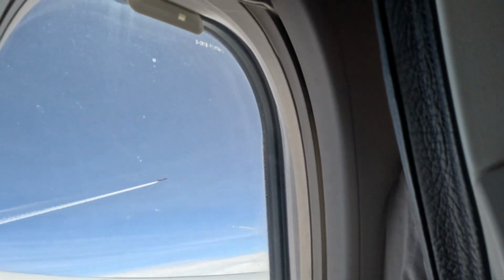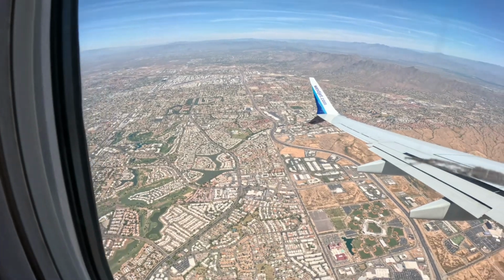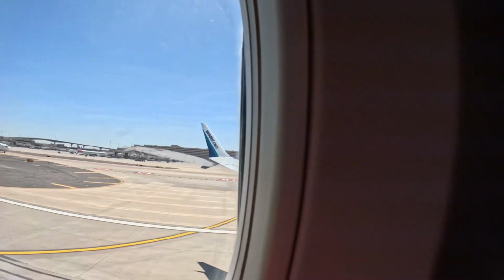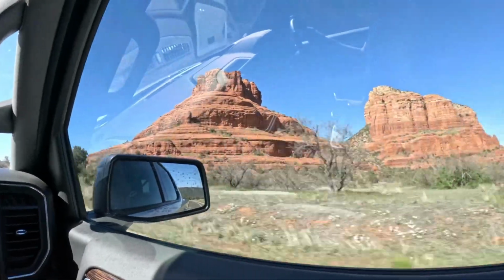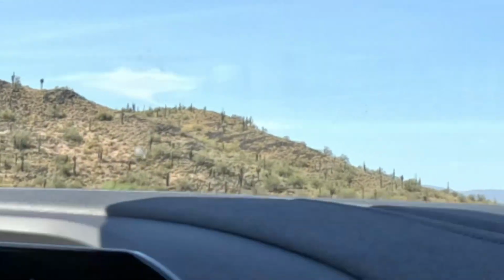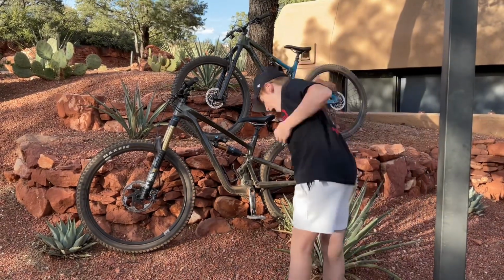Oh my gosh. There's a car upside down in the ditch over there. Okay, so we've arrived at... Ow!